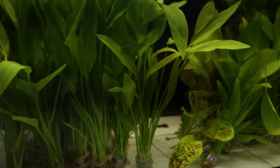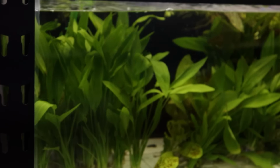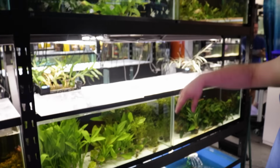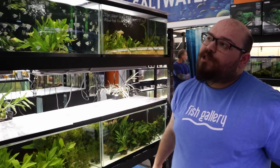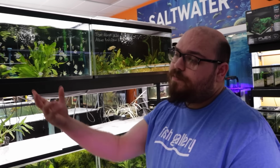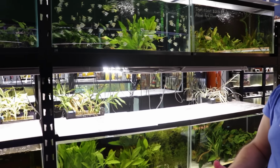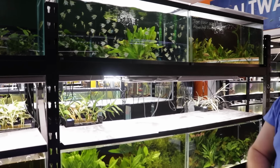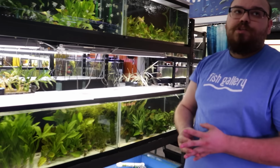That's a lot of plants in here. Okay. And this is about half stock. Normally we have the entire middle row filled with plants, the entire far row filled with plants. I think our biggest plant shipment was 18 boxes from Indonesia, and every box, depending on whether it's cups or bundles, can hold anywhere from 150 to 500 plants. We had a few thousand plants in the store, so that was fun.